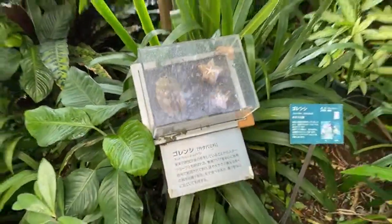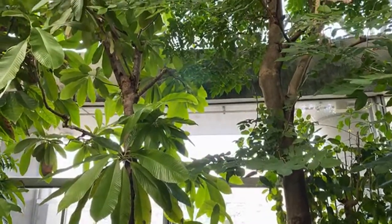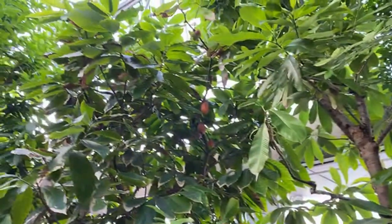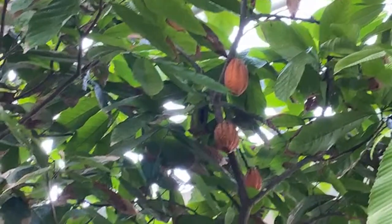Whoa, I've never seen a star fruit tree. And then everyone in Indonesia is laughing at me like, I got one in my backyard. Oh, there's more up there. You know what would make this complete? Monkeys, but they would destroy the fruits and vegetables that are grown in here.